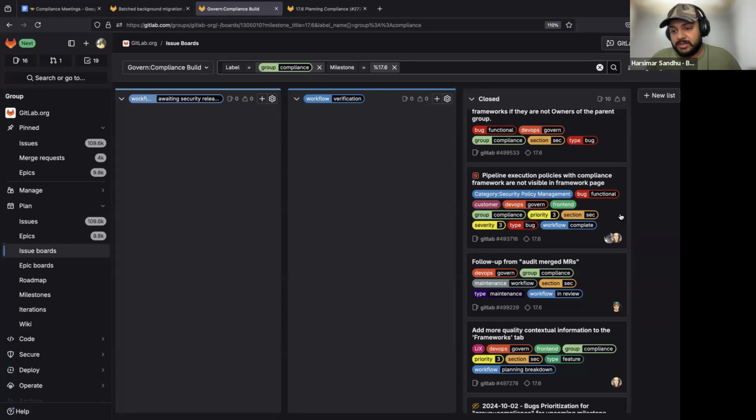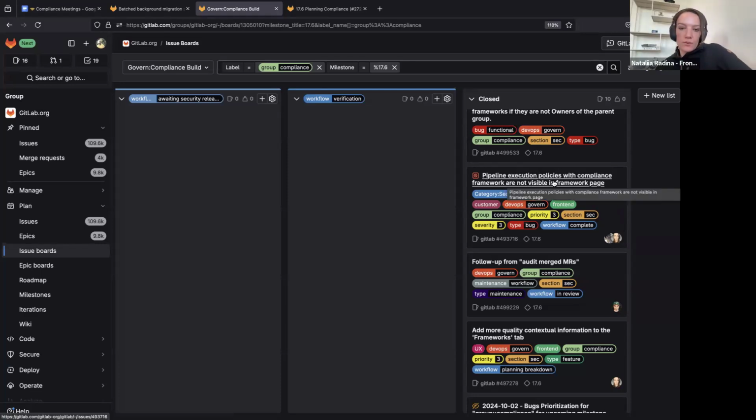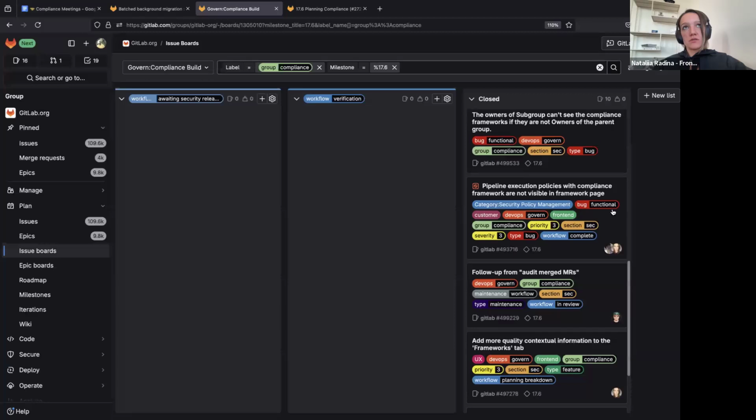Next is with Natalia, I guess. Front-end one, pipeline execution policies with compliance framework. Yeah, correct. So we were not showing information about pipeline execution policies, which are scoped to a framework. We were not querying it. It was not part of our backend API. So first it was added on the backend, and in this issue, I've added it to the framework step and to the framework edit screen.